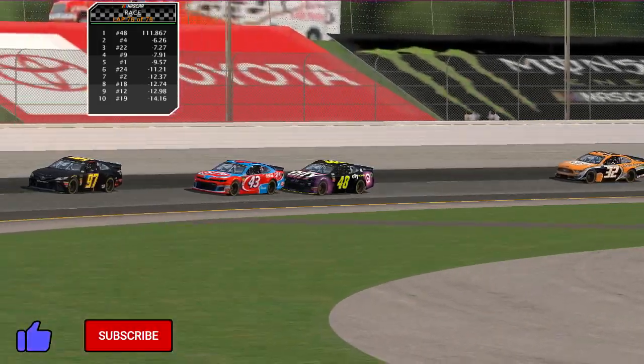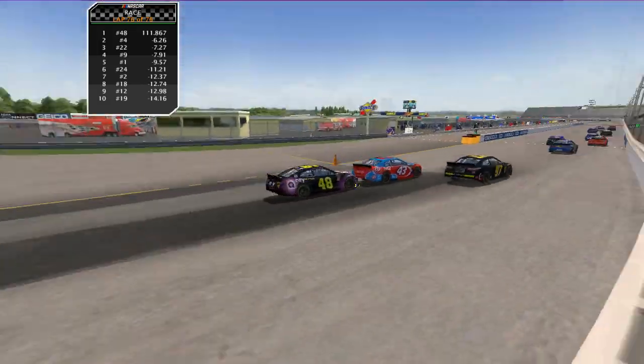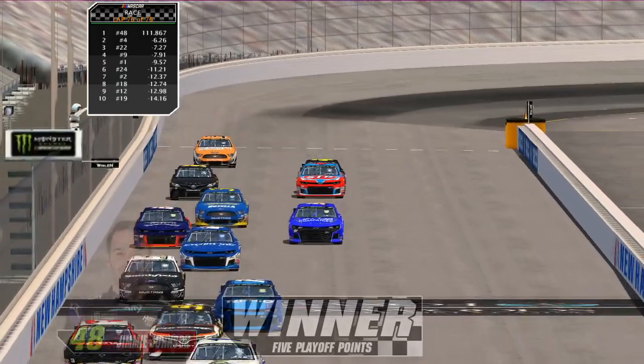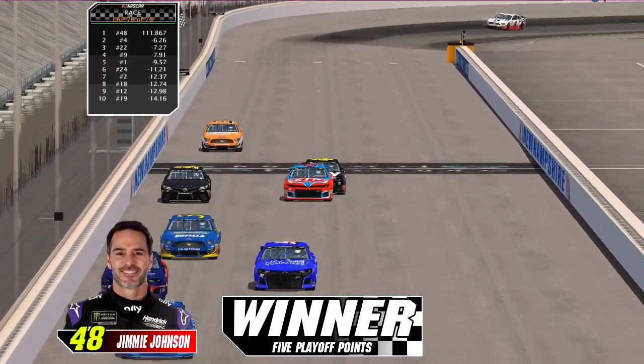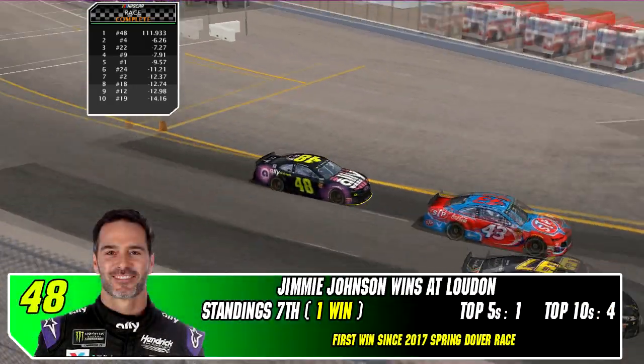He got the white flag there. It's the last time out of turn 4. No pressure from behind, a 6-second lead, and Jimmie Johnson leads flag to flag at Loudon. He wins and secures his way into the playoffs for the first time since 2018.